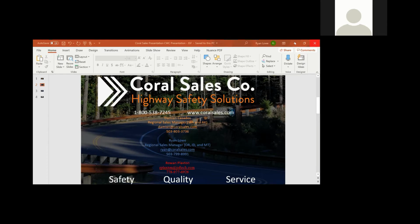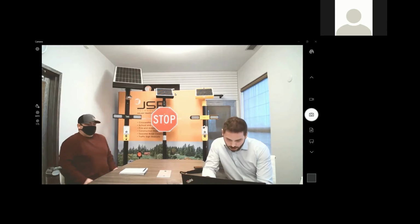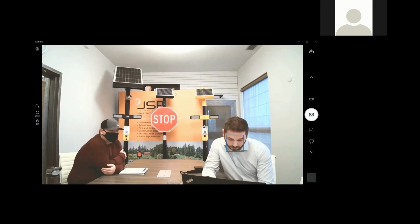This is a very high level overview just to show everybody all the products that are available to them. So we're also going to relay some of the primary benefits of solar and LED in general, and how they can make your lives easier and ultimately reduce project costs for you and for your customers.